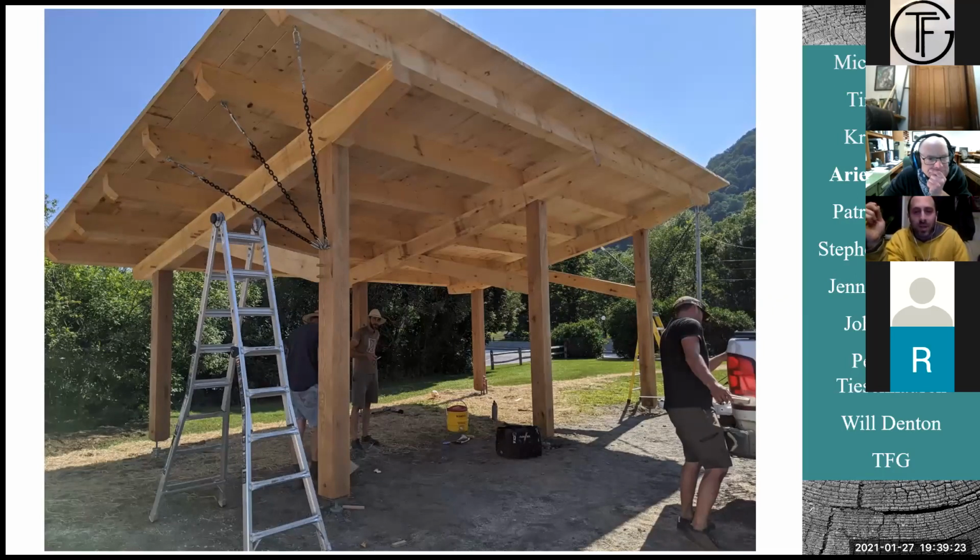We have a solar carport that we're doing because we also have a product line. I was really interested to see that kiosk because we do a lot of kiosk stuff. I love the gable shape of that. This is our new product line, which is a solar carport, and there are just chains instead of braces.